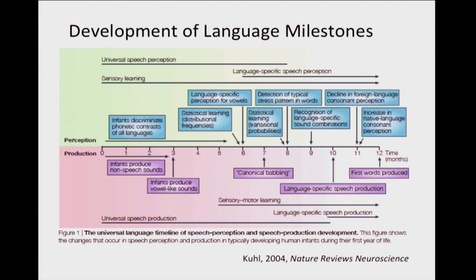it's a nice timeline of the kinds of onset of functional capabilities in infants, both on the production side and on the perception side. I highly recommend that as background reading if you haven't looked at it before. We're focusing here on the age range from 6 to 12 months, when infants are beginning to establish robust phonetic categories and applying them to understanding what words are.